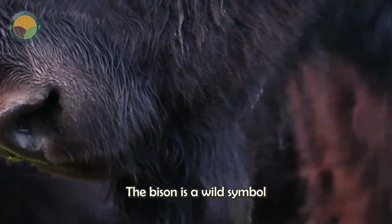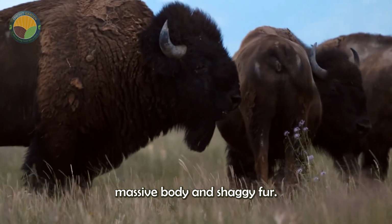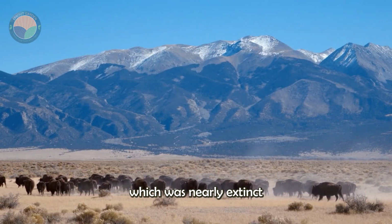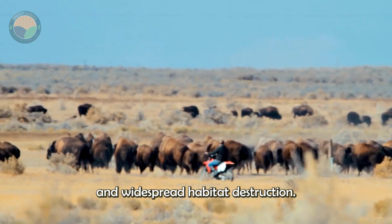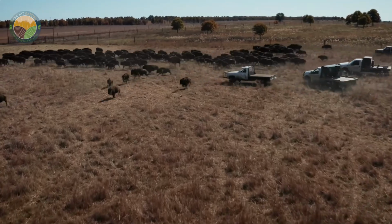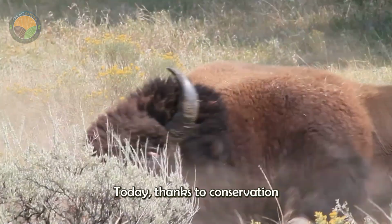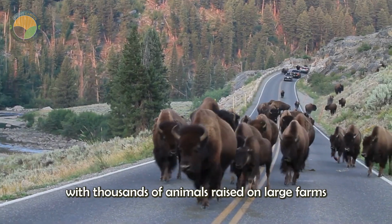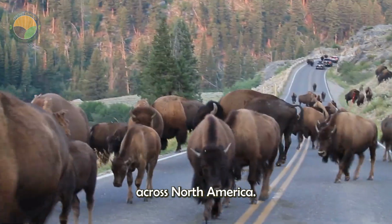The bison is a wild symbol of North America, known for its muscular, massive body and shaggy fur, often confused with the Asian buffalo, which was nearly extinct in the 19th century due to overhunting and widespread habitat destruction. Today, thanks to conservation efforts, bison have made an incredible comeback, with thousands of animals raised on large farms across North America.